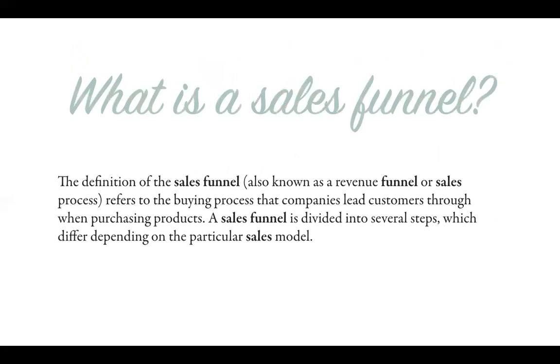So the definition of a sales funnel or a revenue funnel sales process refers to the buying process that companies lead people through when purchasing products. A sales funnel is divided into several steps which differ depending on the particular sales model. Now, again, start to think about what sales funnels you are in. You will be in multiple sales funnels. So think about what you buy online. Who do you spend your money with?